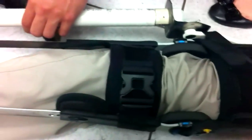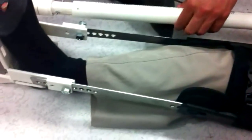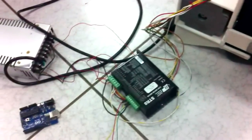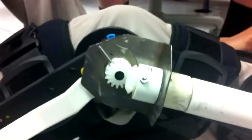Here's the prototype of our device. The drive shaft can be seen attached to the brace running down to the motor. Along with the motor, you could also see the motor driver, the Arduino, and the power supply which powers the unit. Here is where the drive shaft mounts to the top of the brace. You can see here the two bevel gears apply torque to each other, causing the brace to bend.